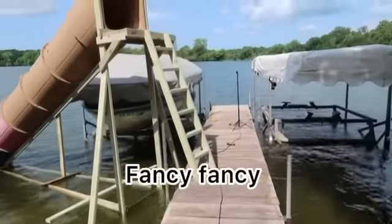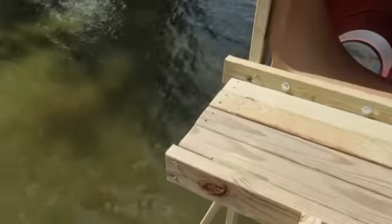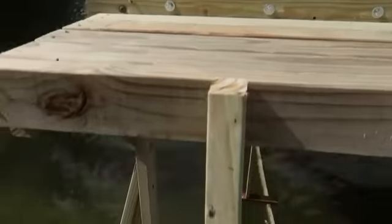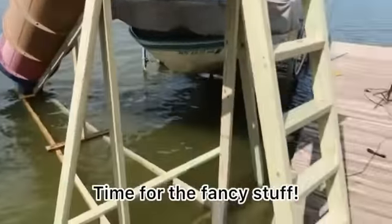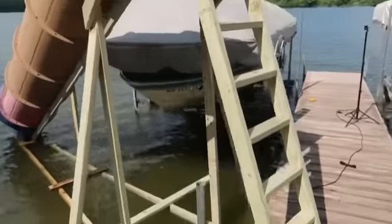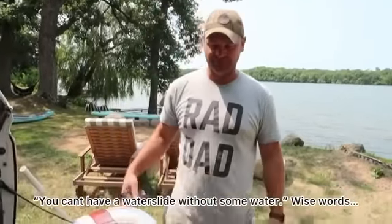We got it all done. We got our ladder built. And then we got a sweet little platform up here so we can stand and go down. Next thing we're gonna get is some lights inside there for nighttime and a water pump to pump water up the top. It'll be super sweet. Can't have a water slide without some water.